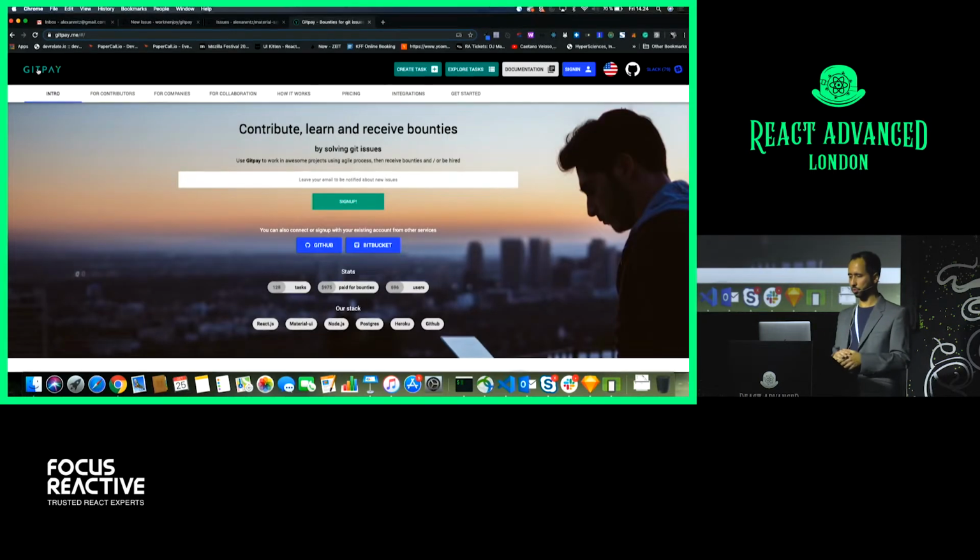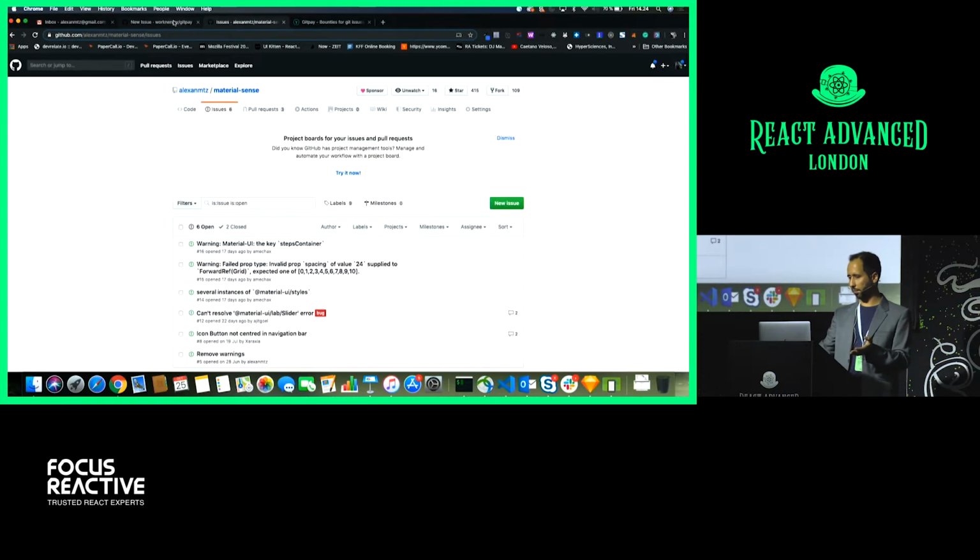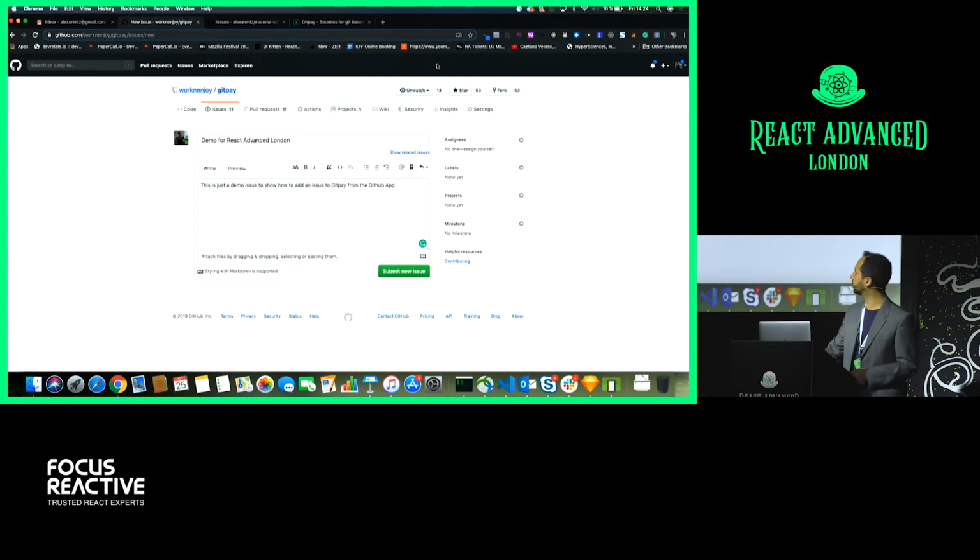This is for someone who wants to use it to solve tasks from their project, for example, or a company that wants to use this to increase collaboration and have more people involved in their projects. You can just install the app. Here, the example is the own repo of Gitpay, and the GitHub app is installed here.